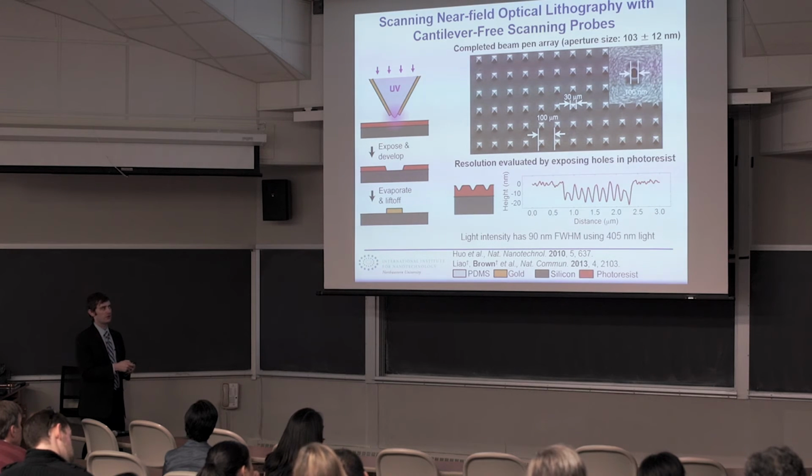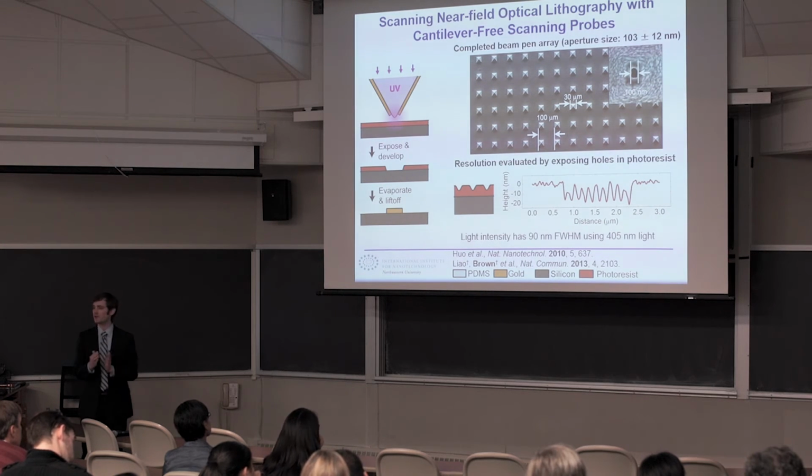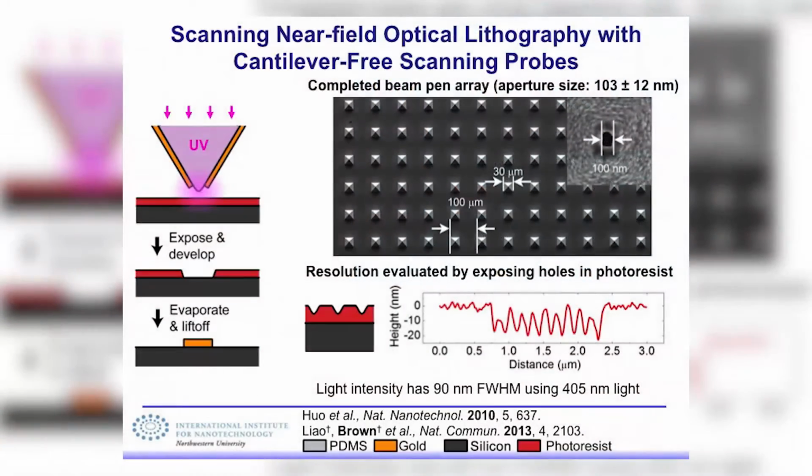But more importantly, if you zoom in on these features and look at their full width half maxes, the distribution of the light is down at about 90 nanometers, which is in accordance with the size of the apertures we've made. Since we're using 405 nanometer light, we're clearly in the range where we're diffraction unlimited. The dominant length scale is not the wavelength of light, but the size of the aperture.